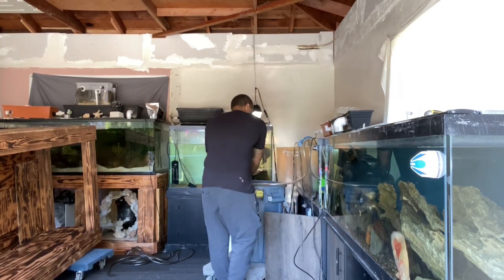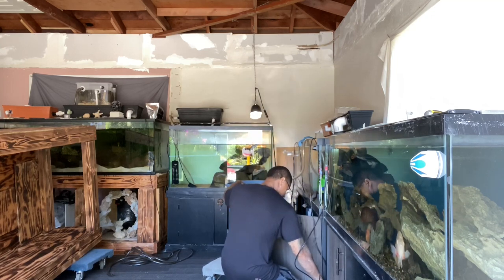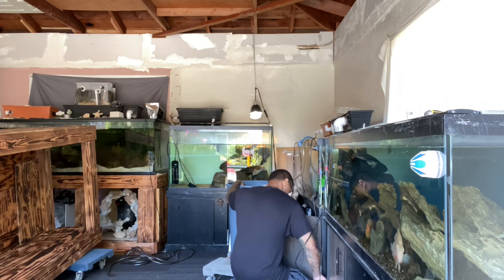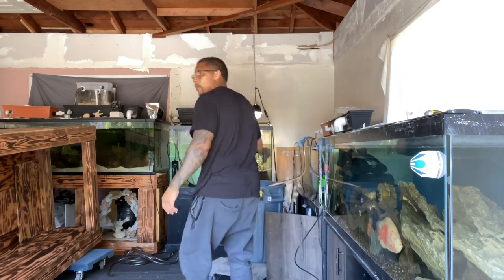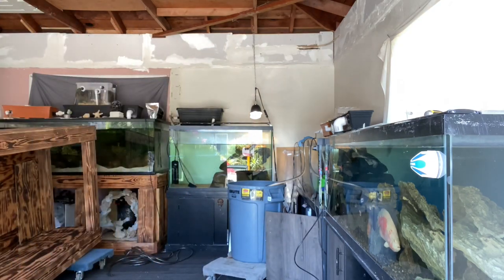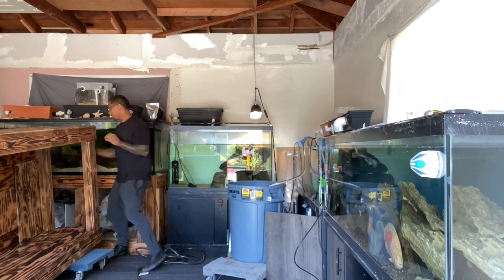I'm actually going to need to remove the decor, pretty much everything, to get this tank moved. It's heavy, especially with the sand. So while I'm taking that water out, I'm about to grab this other dolly right here.